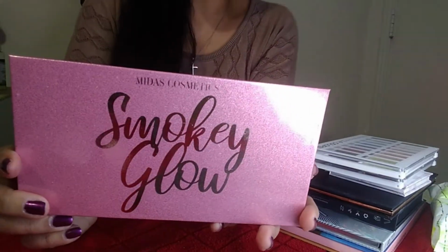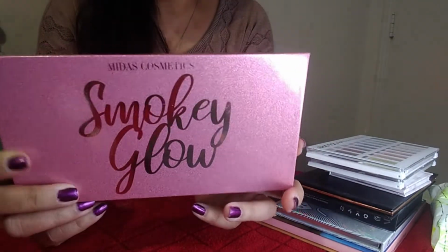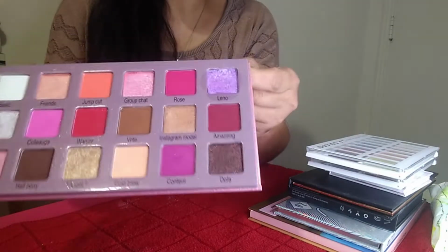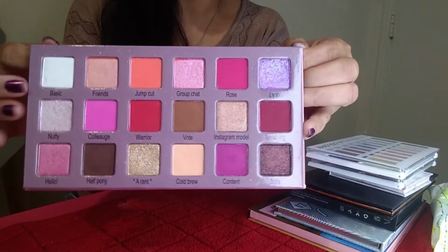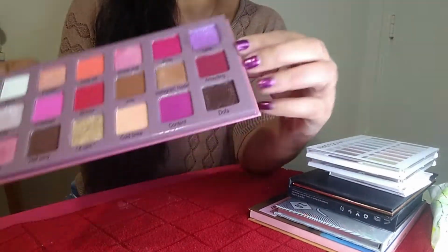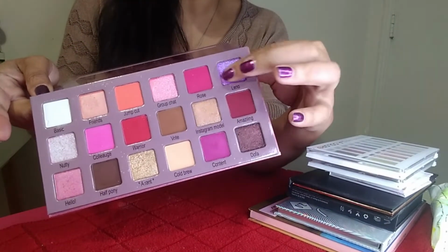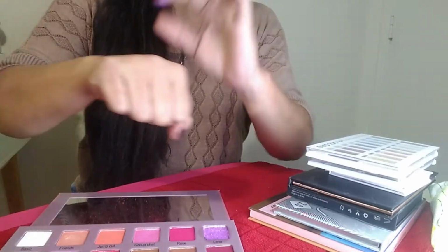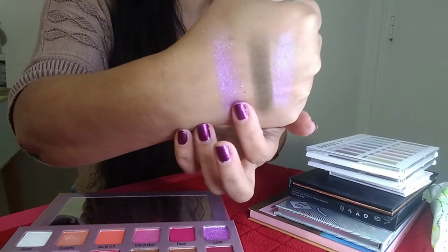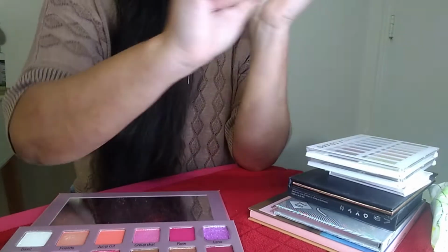This one is the Smoky Glow Midas Collaboration palette. I love the packaging. The color story and the formulas in this palette are really, really nice. The mattes blend well. They're pigmented. They're really beautiful. This shade right here called Leno, which is in the top corner, reminds me a lot of the Luna shade in the Sailor Moon palette. It is absolutely beautiful. Just this really pretty purpley pinky shifty shade.